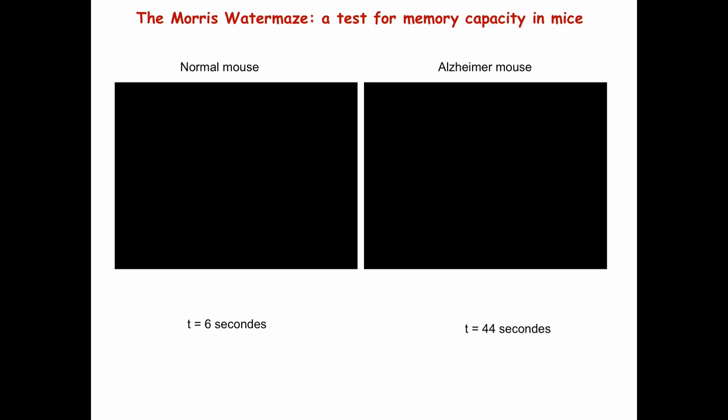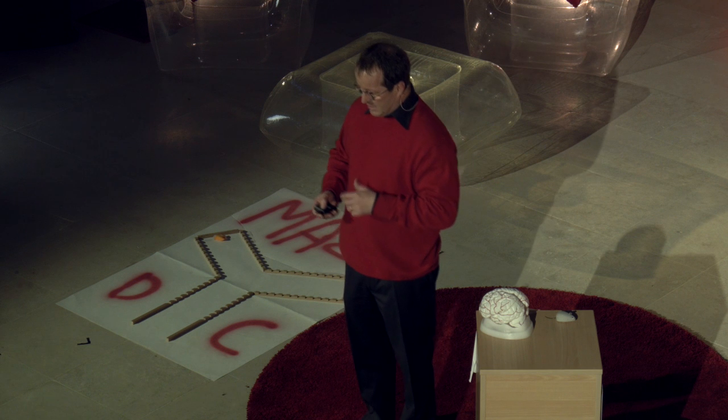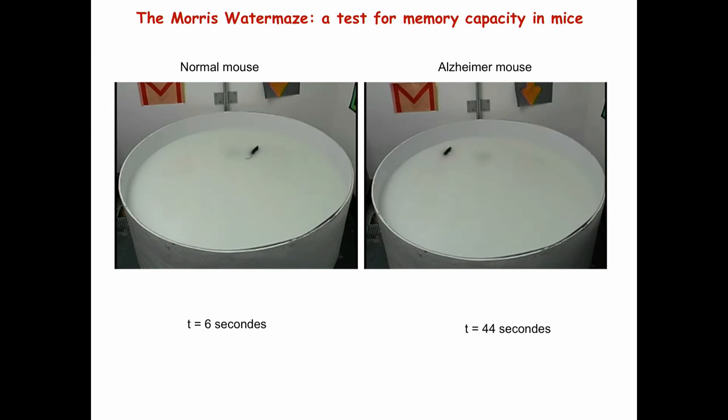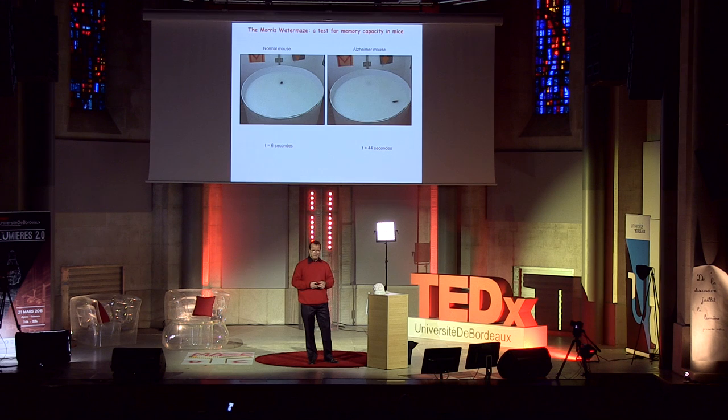Here, what you're going to see is, on the left side, wild-type normal mice. And on the right side is a mouse that's affected with a disease that's very close to human Alzheimer's disease. So it's a very good Alzheimer model. These mice have been trained, and you're going to see that the left mouse has learned where the platform is, and it finds the platform very rapidly. Within a few seconds, it goes back to the platform, looking at the cues which are surrounding. But on the right side, the Alzheimer mouse just doesn't remember where the platform is. It has forgotten. It has been unable to remember where the platform was. And that's what we want to study, really, in molecular terms. We want to study the molecular and cellular correlates of this function.